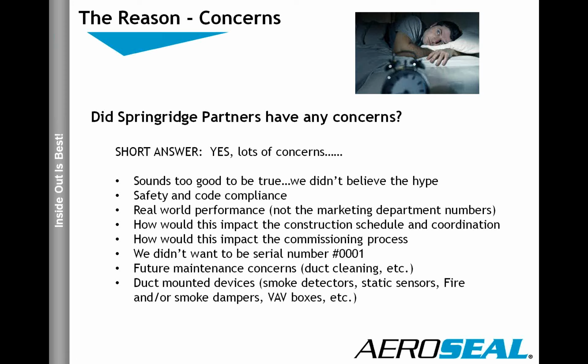And then obviously, what about after the system's installed and operating? Should we be worried about maintenance? What about different duct-mounted devices such as smoke detectors, static pressure sensors, temperature sensors, fire dampers, smoke dampers, etc.? That's just a small list of the items that I brought up to Aerosol and asked them to help me answer those questions.